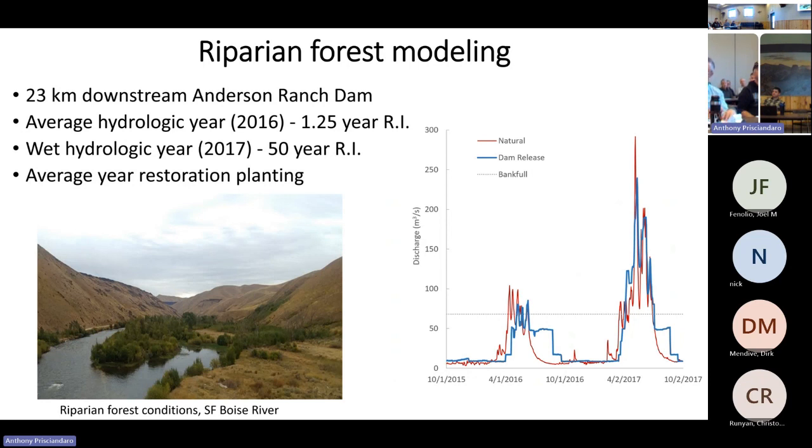And then we also compared, what if we take an average year and then think about how can we use restoration planting, right? And so that assumes that you either have nursery stock of a cottonwood with about 50 centimeters of rootstock, or you can plant a whip about 50 centimeters deep. And that's the assumption. And then these are the hydrographs on the right. That horizontal dashed line is bankfull flow, and so that's where water starts spilling onto the floodplain.